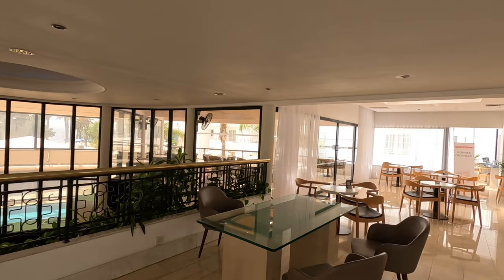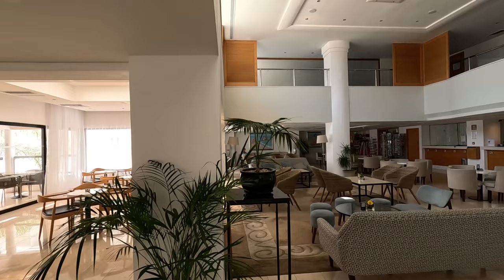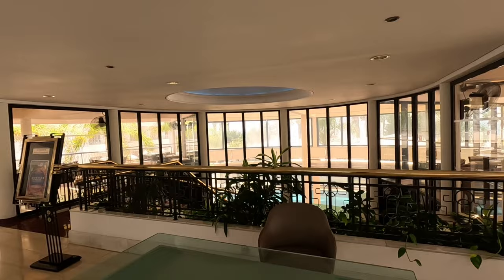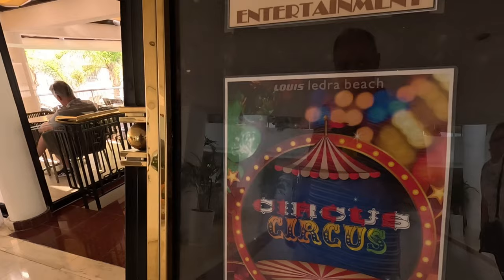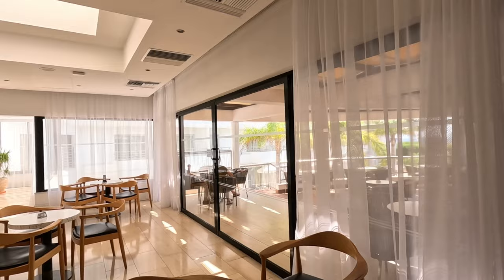Look at this. It's got two stories. Conveniently located, comfortable chairs. There's the entertainment for tonight. Look, round here. Look where we are. Ooh, there's a circus on. Wow. Oh, there's a terrace area as well out there. Should we go out there first? Have a look around. Looks like there's an indoor pool as well. Just spotted that. Let's go around here, shall we?